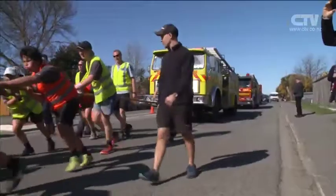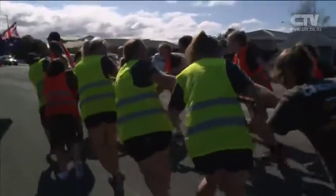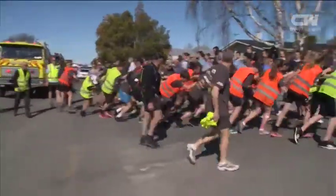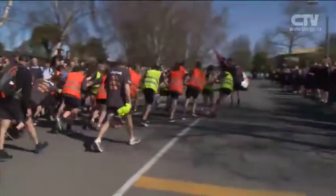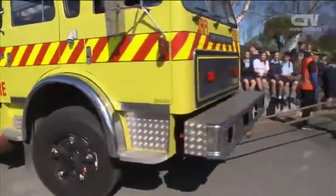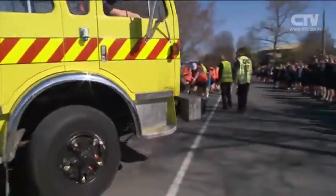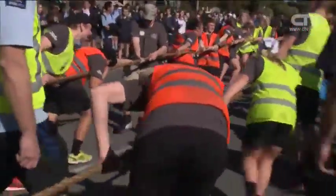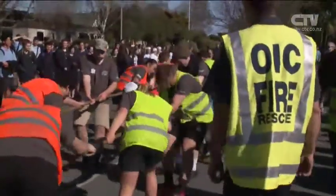It's not something you see every day, but it's been on the minds of these students taking on the ultimate challenge. The program Cactus sees students from year 9 to 13 working to improve their skills both physically and mentally as they take on boot camp challenges, building up to their final task, pulling not one, but two fire trucks.